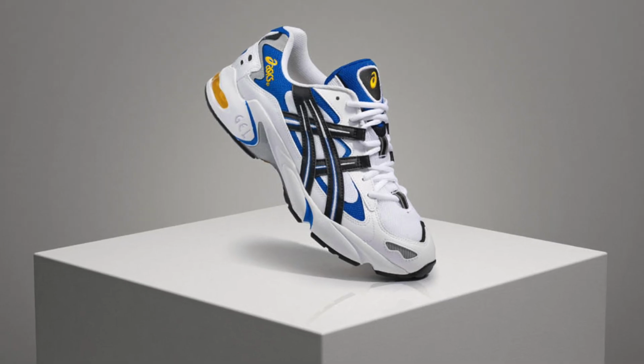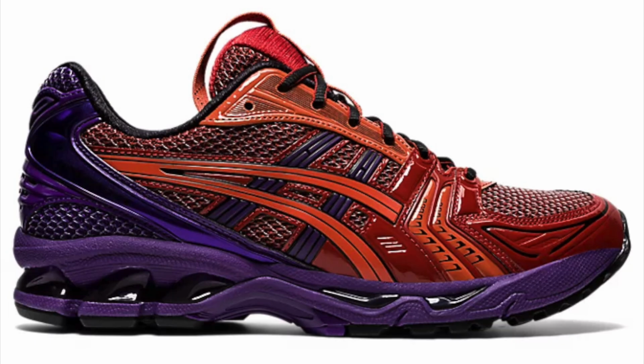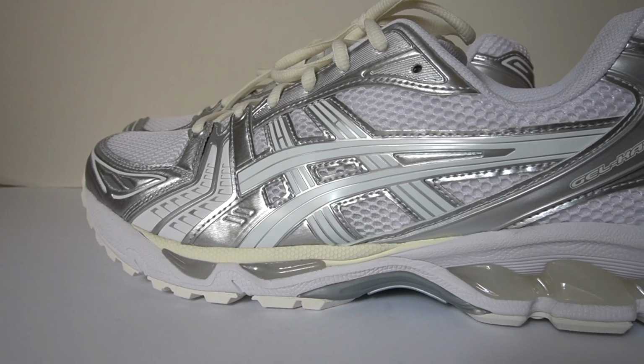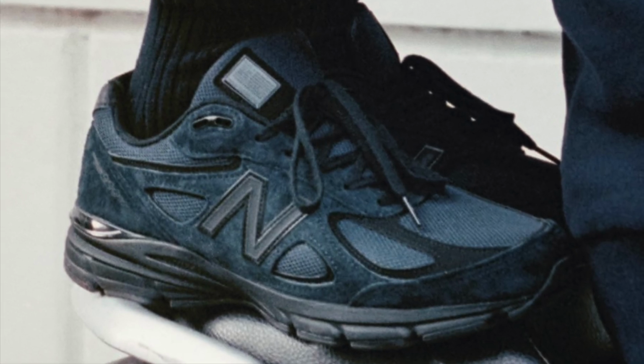Perhaps the most popular model in its history were the Gel Kayano 5s, but in recent years the most popular model has been the 14s, with the current demand for 2000 style runners probably being the main reason why, as well as some really nice collabs with designer Kiko Kostadinov helped to bring further attention to the model. And now we even have a lot of GR colorways that sell out quite consistently. However, within the sneaker community, I don't think there has been an Asics pair that has been more hyped than these right here, the Jjjjound Gel Kayano 14s. And let's face it, that's mainly because of the collaborators involved here. So Jjjjound is a bit of a household name in the sneaker world. Whenever they collab on something, everyone pays attention.